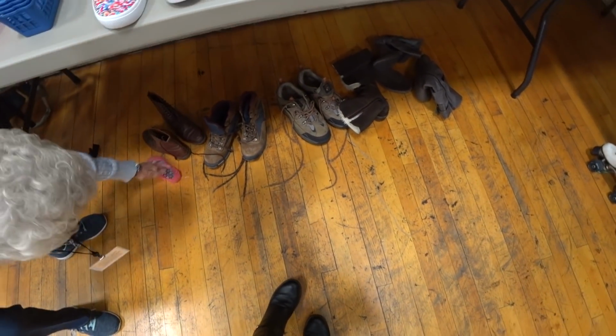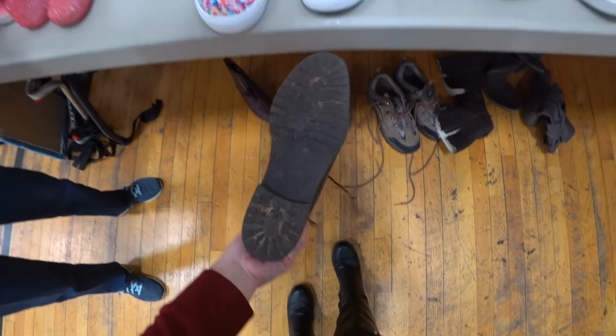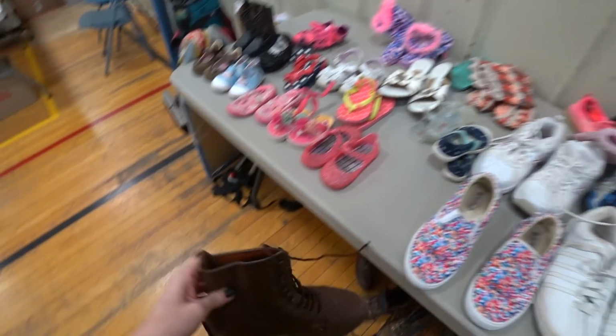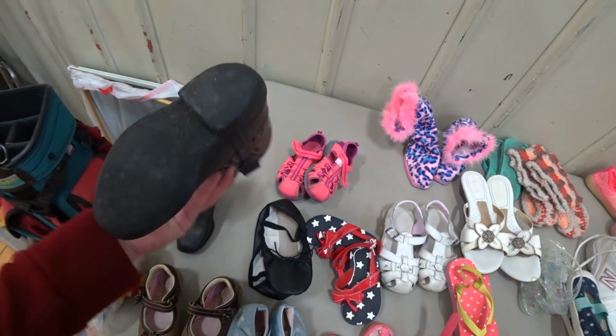I'm looking for it. Oh, and there it is. Look at these. These are cute. Maine Woods. Those are cute. Look at these little cowboy boots. How adorable are they?